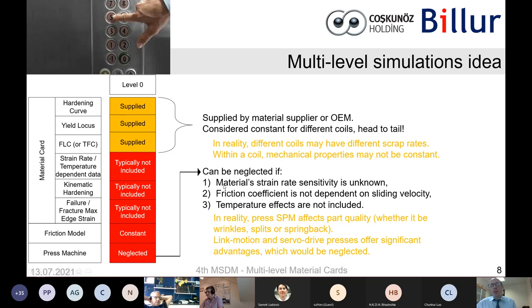And this is typically neglected because the material's strain rate sensitivity is unknown, so it makes no difference if you go fast or slow. Friction coefficient, if it is not dependent on sliding velocity, you don't need to know the press speed. And if you don't have temperature effects, again, you can neglect the press machine. But in reality, as I told earlier, press SPM, strokes per minute, directly affects the productivity and affects part quality, and typically OEMs or tier suppliers invest in expensive link motion or servo drive presses, which offer significant advantages, but without having the friction model and the press inside your simulation, you cannot get these details.